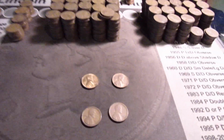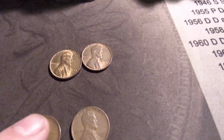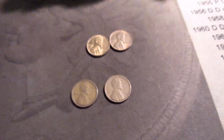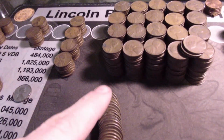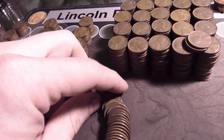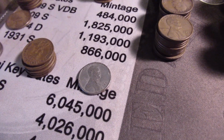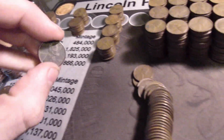Roll 19 had a few more things here. Two nicer wheats, 53D, two 53Ds, and that one's real nice. And then two oldies, a 37D and a 1919S. Two more to go. This roll's gonna have another steel cent. There we go. Oh, I guess I forgot to mention the roll before also had a steel cent. So, there we go. Well, I'll put that one here. And this is the one we found so far in this roll.